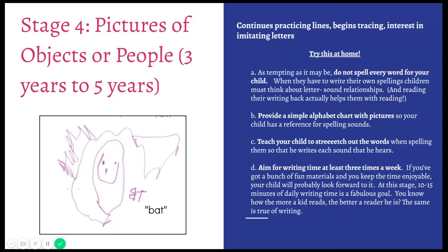So what you can do is have them write out words that they think they can spell. So bat, you can see here is BT, which is excellent, right? They're understanding that these symbols have meanings and these sounds put together make words, and it's actually really great.